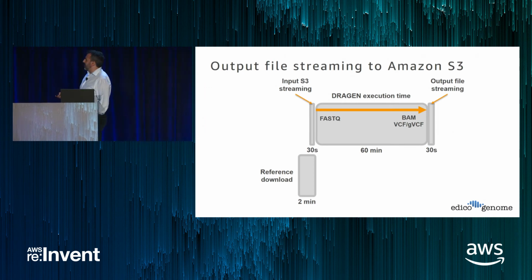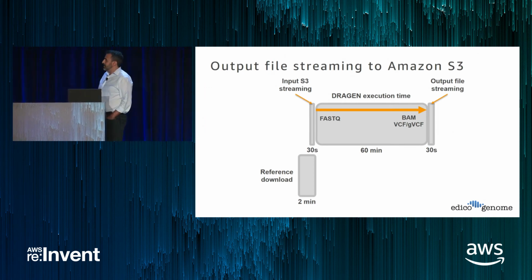So after that, we basically figured out that we can compress the reference. On the on-site case, this was not necessary. We compress the reference, download it, and decompress it before the analysis. So that cuts down all this time. And we implemented upload streaming. So with that now, we really are dominated by the execution time of the instance. And any optimization we do here benefits us directly.